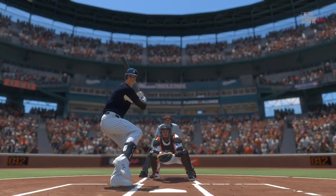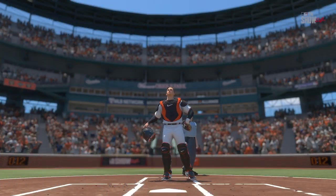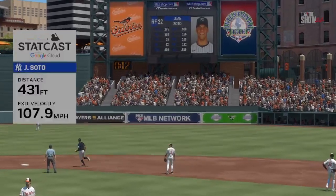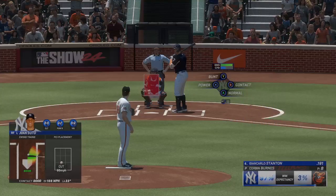Love to see a hitter aggressive on the first pitch of an at-bat. You watch him from the on-deck circle, so when you step in the box, you're ready to pull the trigger wherever it's at. Really good job by the hitter. Total conviction on that swing. And now it's Giancarlo Stanton.